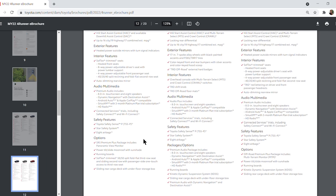All right, so let's go down here. Now look at this. SR5 Premium, you can get the Premium Plus package, which gives you the panoramic monitor. So you can see the sides, in front of, behind, power moonroof, running boards. Then we can get third row seats or the sliding cargo deck.